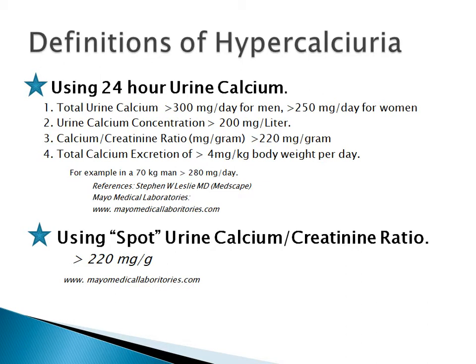What is the definition of hypercalciuria? There are a number of different definitions of hypercalciuria that practitioners use. One could use either a 24-hour urine collection or a spot urine calcium creatinine ratio determination. Looking at the 24-hour urine calcium determinations, a total urine calcium of greater than 300 milligrams per day for men and greater than 250 milligrams per day for women is considered elevated.